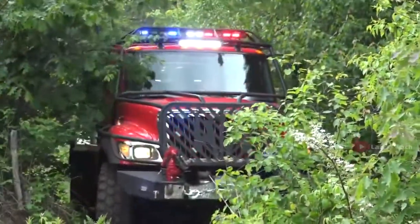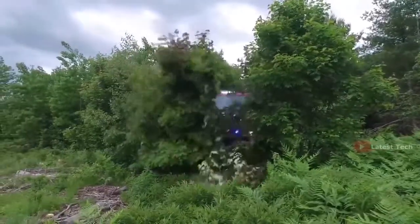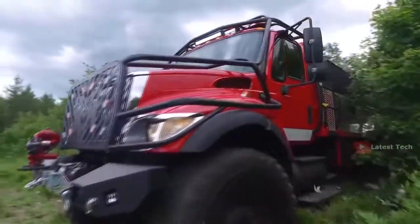With the means to combat and conquer anything from brush fires to hazmat highway accidents and serving as pumper tenders, many departments use a Bulldog as their number one fire response vehicle.